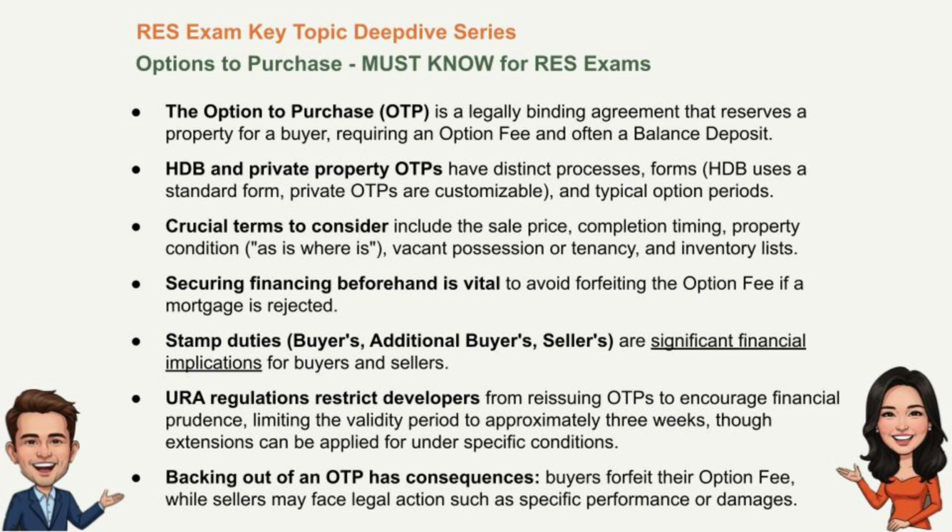Finally, what about seller's stamp duty, or SSD? Who pays that and when? Seller's stamp duty, SSD, is, as the name suggests, paid by the seller. It applies if they are selling the property within 3 years of its purchase date. The purpose is to discourage speculative buying and selling in the short term, promoting market stability. The rate decreases with each year of ownership within that 3-year period.